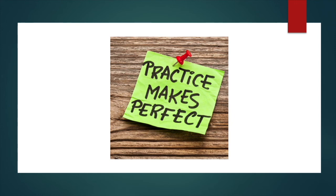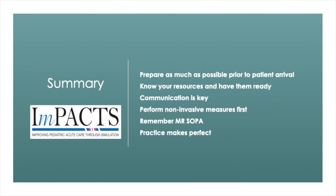In summary, prepare as much as possible prior to patient arrival. Know your resources and have them ready. Communication is key. Perform non-invasive measures first. Remember MRSOPA for corrective ventilation, and practice makes perfect.